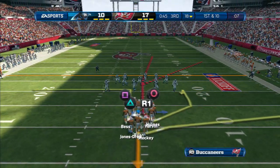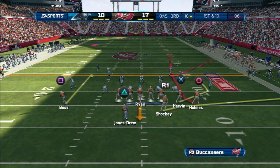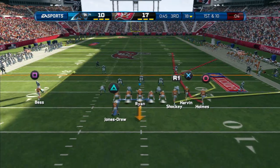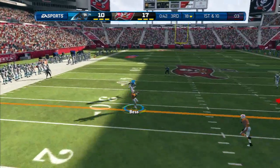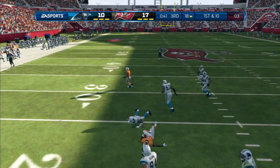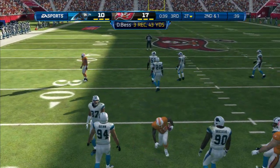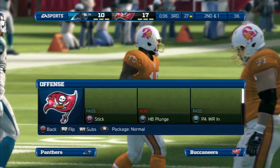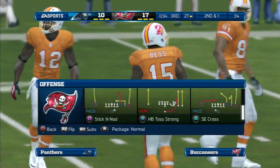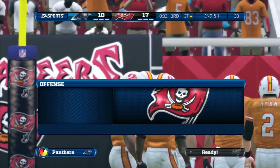Buccaneers get ready to start their drive. Trying to beat the play clock. Quarterback dropping back, looking to get the feet planted. Sometimes you got to give the coaches credit. They design a play that's smart, easy for the players to manage, and what we got there is a throw and a catch, and now they have a pretty good chance of getting a first down.